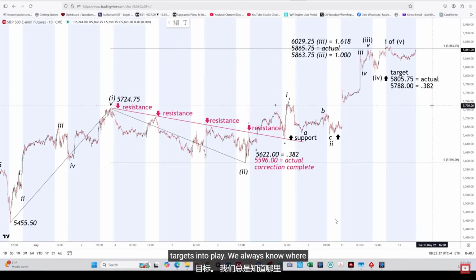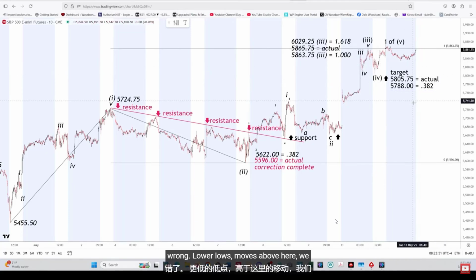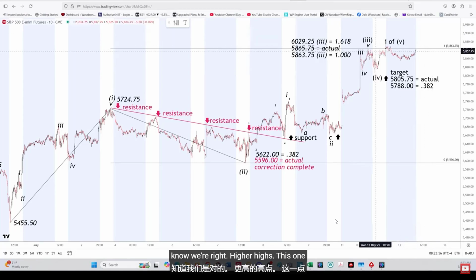We always know where we are wrong and where we are right to within 1/100th of 1 point or a penny. That's the beauty of Elliott waves. We don't get whipsawed. We're ready for anything. Moves down here, we know we're wrong. Lower lows. Moves above here, we know we're right. Higher highs. This one was already proven.